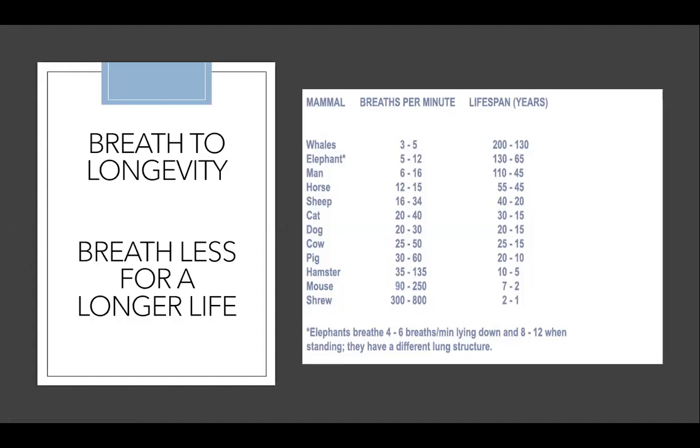If you notice, human beings, who take about 6 to 16 breaths per minute, can live up to about 110 years to 45 years. Elephants, who breathe about 5 to 12 breaths per minute, live up to about 130 years to 65 years, and whales, 3 to 5 breaths, 200 to 130 years on Earth. That's amazing. Would you like to live longer?